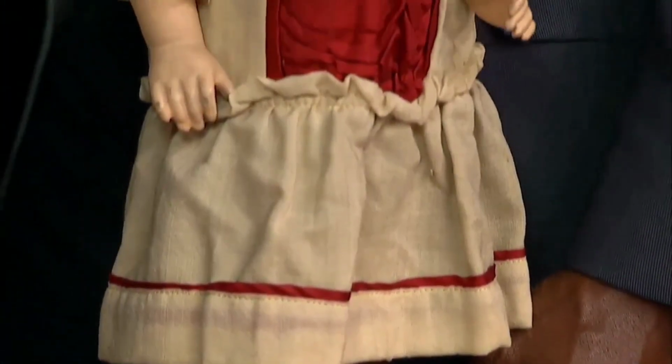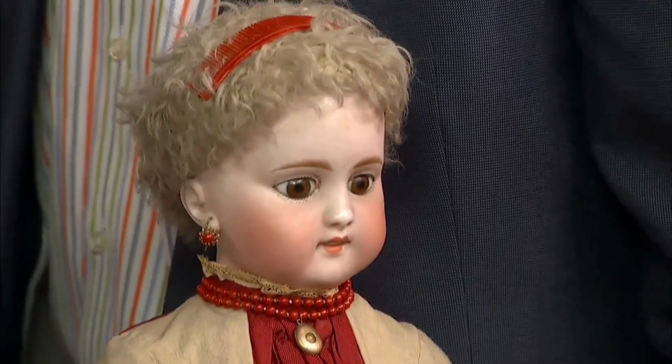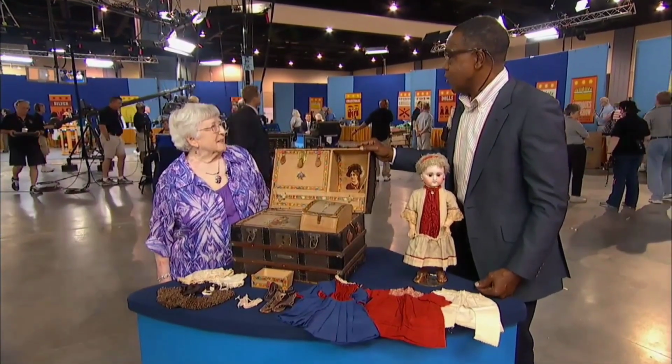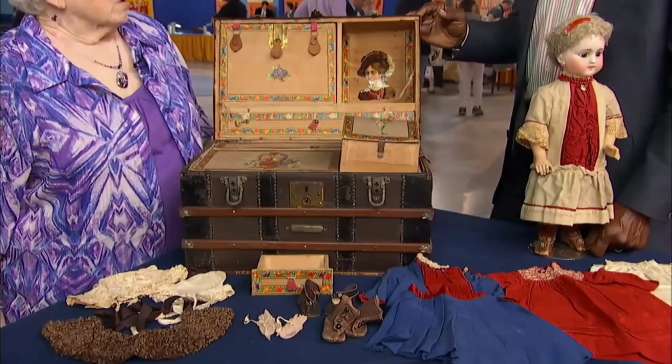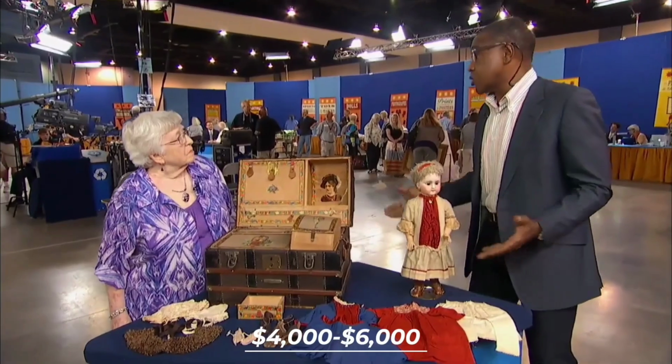The doll was made by Simon & Halbig, which is a German firm. They started making dolls about 1869. There are also other minute details that add to this doll's beauty. At auction, on today's market, this could bring anywhere between $4,000 and $6,000.